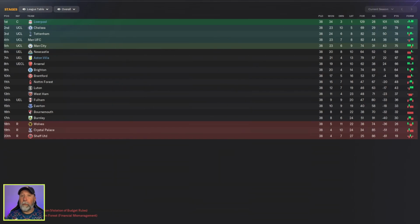Well, so far in the Premier League, it is definitely a mixed bag. Liverpool doing an amazing job with only a single loss, 129 goals, 105 points. Aston Villa, though, in 7th. 67 points is lower than usual with 79 goals. It'll be interesting to dive in a little bit more.